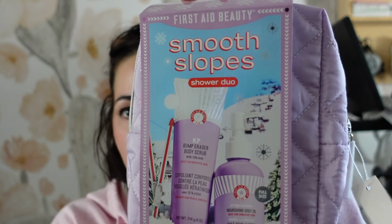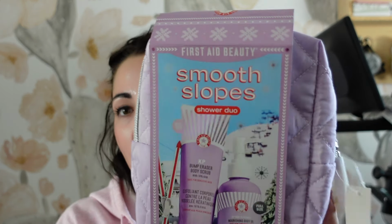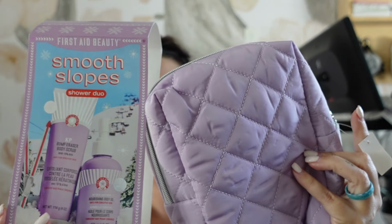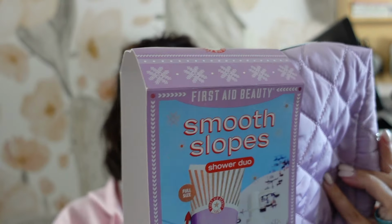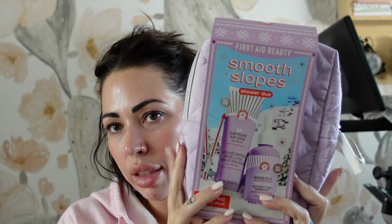Moving along, I also picked up a little gift set from First Aid Beauty because I was looking for a new body oil. So I picked up the Smooth Slopes little gift kit. It was a better deal, $39 price, $56 value. You get the KP Bump Eraser Body Scrub and the Nourishing Body Oil, both full size for $39 inside this little clutch bag thing. So you have the after shower oil and then the KP Bump Eraser in here. This was a really cute kit that I picked up at Ulta. So I will link that down below.